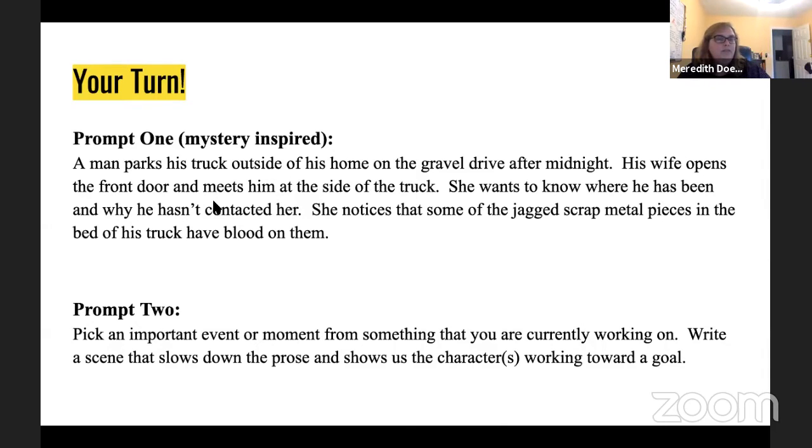If you don't have something that you're working on right now, you can try this mystery inspired prompt from me. A man parks his truck outside of his home on the gravel drive after midnight. His wife opens the front door and meets him at the side of the truck. She wants to know where he has been and why he hasn't contacted her. She noticed that some of the jagged scrap metal pieces in the bed of the truck have blood on them, and you take that where you want.